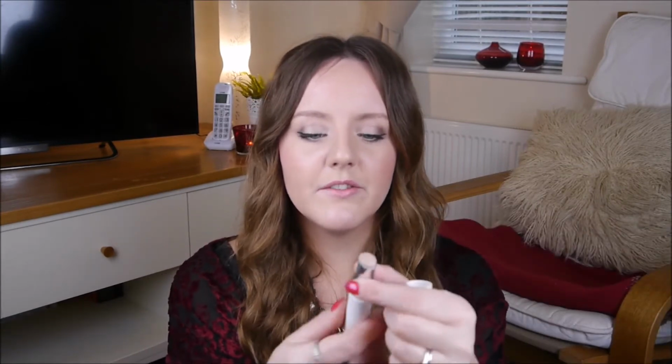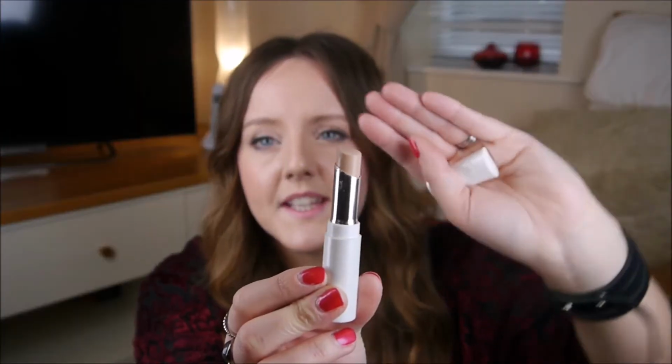So I'll be definitely using eye creams from now on, and probably get this one again. The next No7 product is their concealer in the Match Perfection range. I've got the shade Cool Vanilla because that is my shade at the moment. It's in a stick formula, which I kind of went off for a while, but this is really nice. The texture is quite matte, so if you've got dry skin I wouldn't really recommend this, but as I have oily skin this is brilliant.